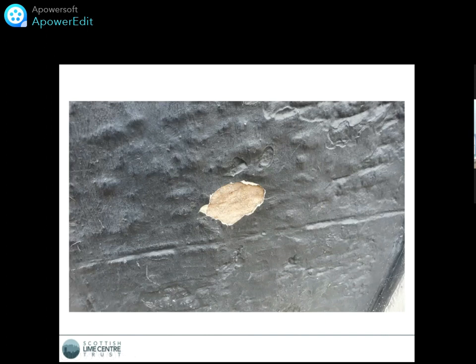So there is a case here for removing the paint, because in every paint removal project, justification is important for doing the whole process, because it is quite extensive, it's expensive, and it can also sometimes be damaging to the stone itself.